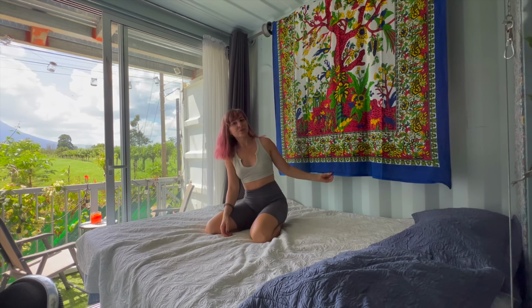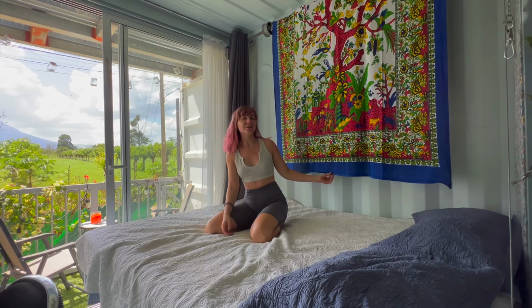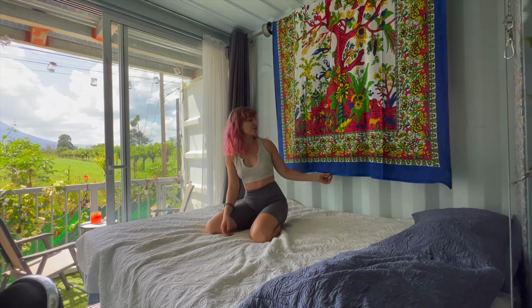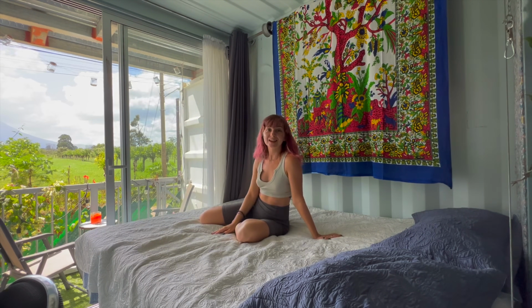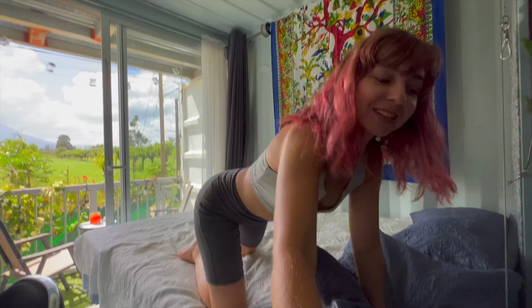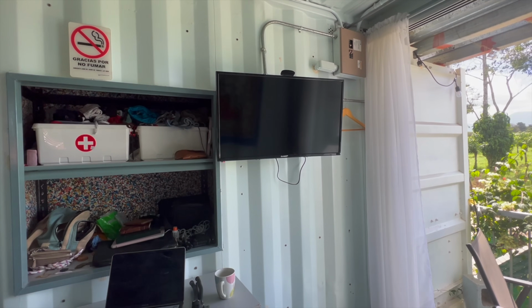I bought this tapestry to cover this wall, and after I hung it up, I realized it kind of looks like Babushka's house. I feel like I'm living a life of luxury right now, having AC. I even have a TV. Check this out. So this is where I watch boiler room sessions of Fred again, my current favorite artist, the love of my life. I hope one day he becomes my boyfriend. If it's not Fred, I'm not interested.